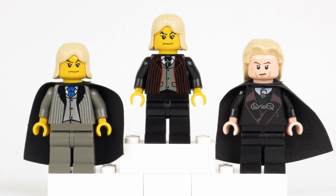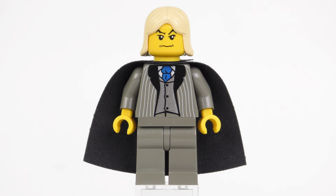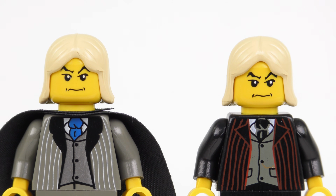In fact, over the years we've had 3 versions of Lucius Malfoy. The exclusive version from 4720 Knockturn Alley is actually the 2003 version. That said, there is a lot of similarity between the 2002 and 2003 versions. The obvious thing to note is that they both have the same facial expression and that same blonde haircut.